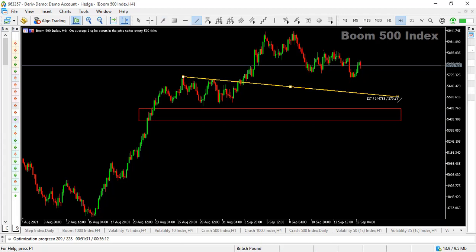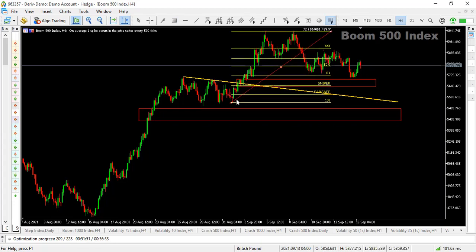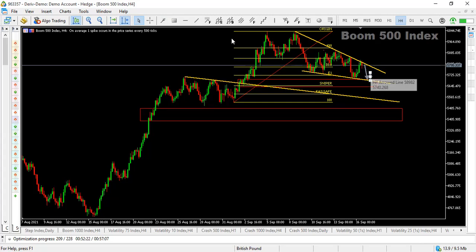Boom 500. I'm seeing a couple of interesting things on Boom 500 right now. This is the 4 hours time frame. Okay, so we've had a tap on the E1 level. Price has tapped the E1 level. So what do we have here? Something like this might end up happening. That would be my bias on Boom 500 anyway.